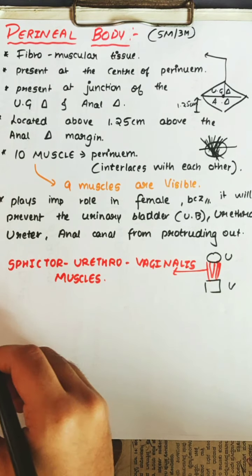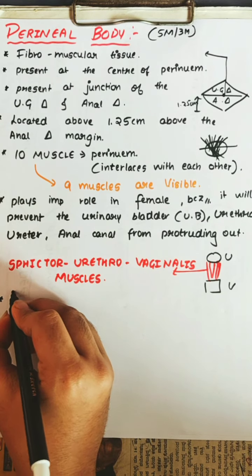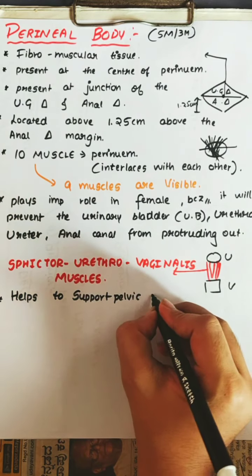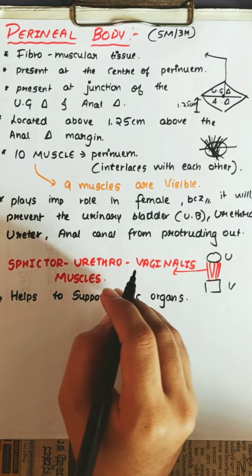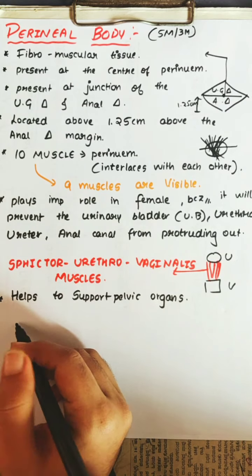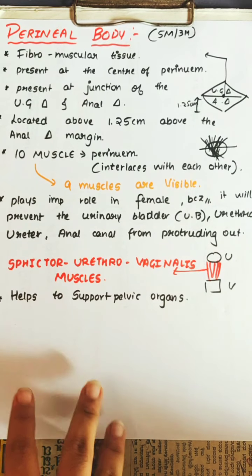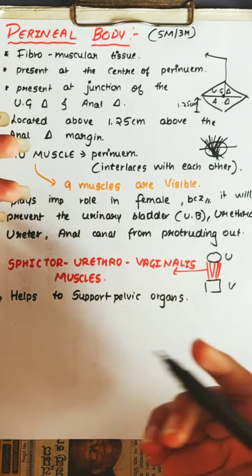So what is the role of the perineal body? It helps to support the pelvic organs. That's what I said here: urinary bladder, ureter, it does not allow all these organs to protrude outside. If the perineal body gets damaged, it usually gets damaged in females during childbirth. If there is damage to these perineal body muscles, there might be prolapse of the UB, ureter, ovary, rectum. These organs might protrude outside.